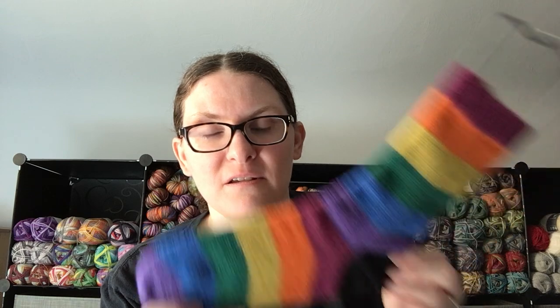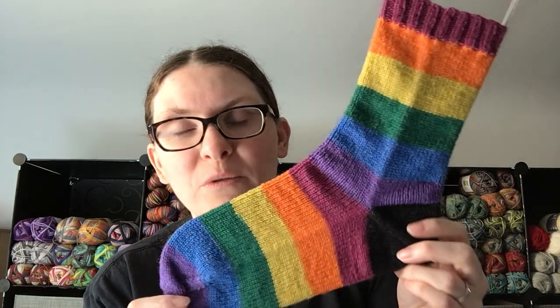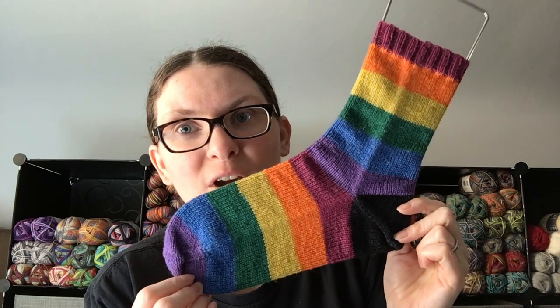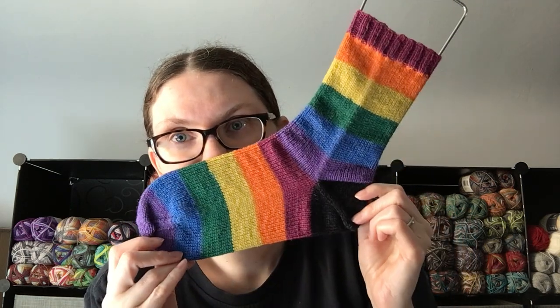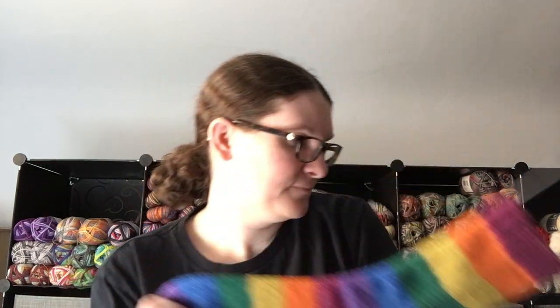So I'm hoping, I'm crossing my fingers that after a wash or two these will not smell. But yeah, it's really bad. I got 2 skeins of it and they both smell like that. So I don't know, has anybody else had that problem? I mean, it's not horrible, but I can definitely smell it while I'm knitting it and holding it towards my face. So 1 sock done.